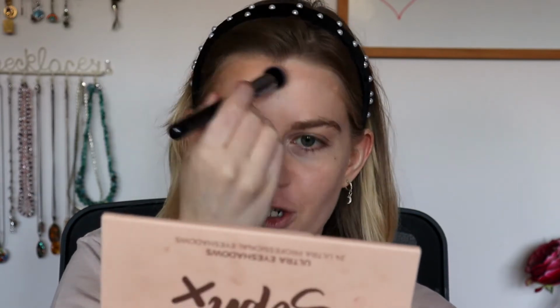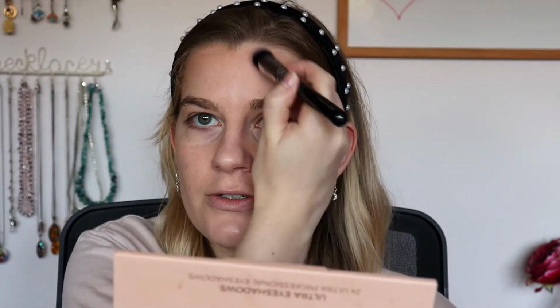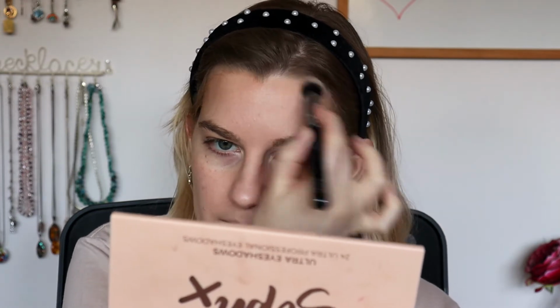And the 90s is the first decade that I saw a mention of contouring. So I'm using my NYX Contour in Taupe, it's the only contour I've got, just to contour my forehead, my jawline, my nose. We're not going for a real sculpted, chiseled look that we saw in the 2010s, but we are just going to put some contouring on the face. Now I think a contour stick would be easier for this, but I don't have one, so I'm just going to use my NYX Contour powder in Taupe.